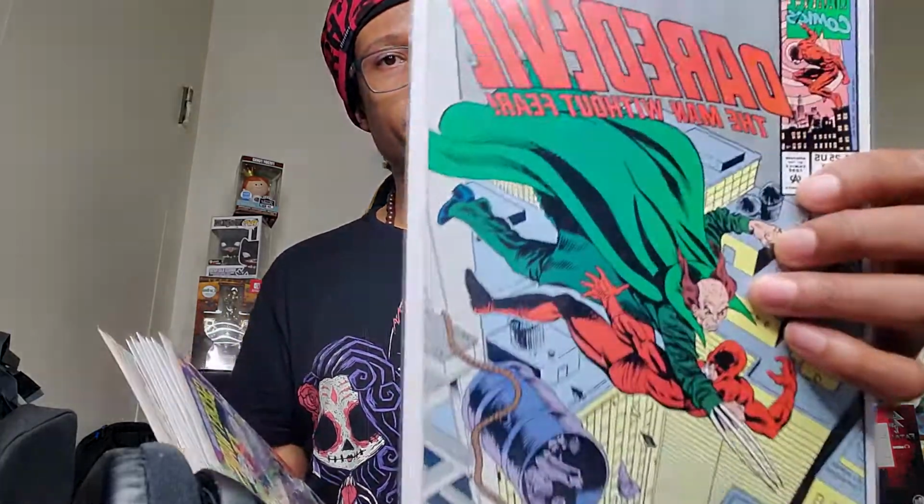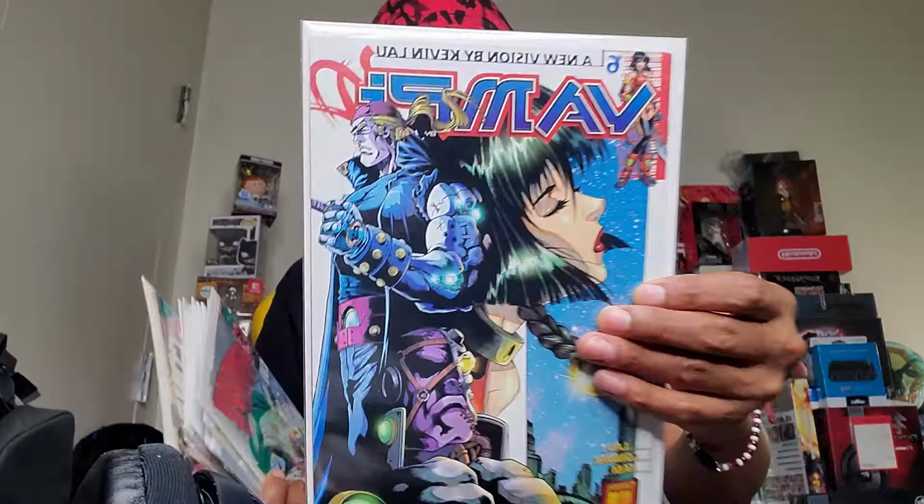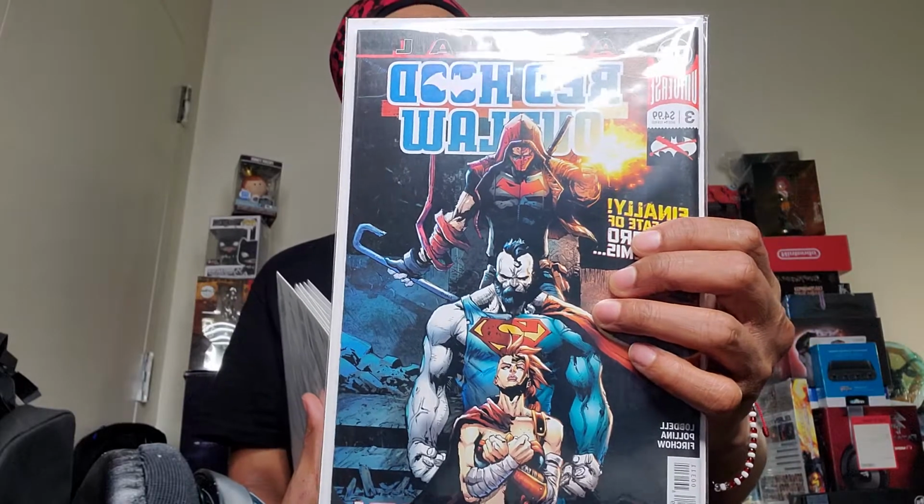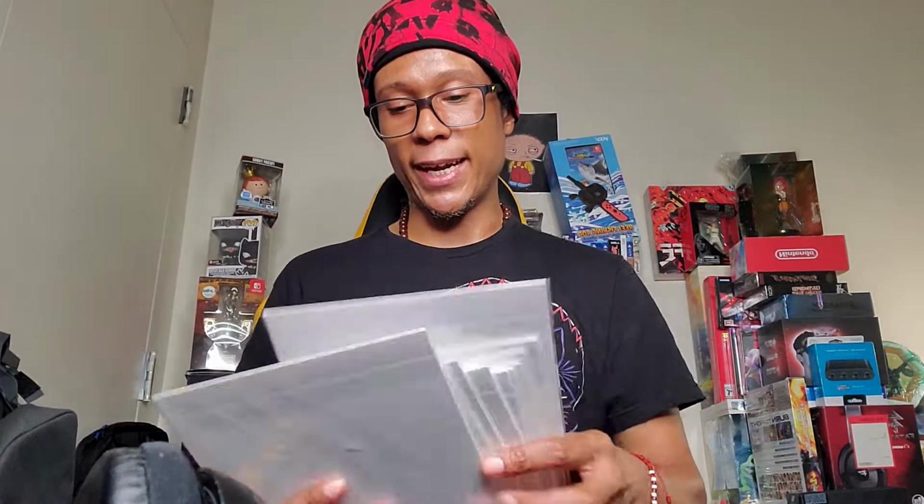Daredevil. No idea who this is, but it looks cool. If you know any, and here's, oh, this looks awesome. Red Hood. This looks good. Red Hood Outlaw. Finally, the fate of Bizarro and Optimus. Now, I love this cover art right here. Now, that's kick ass.